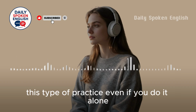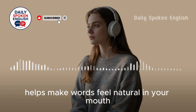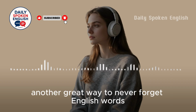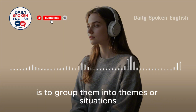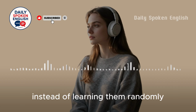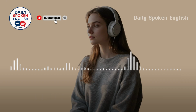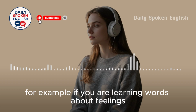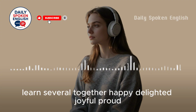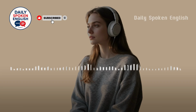This type of practice, even if you do it alone, helps make words feel natural in your mouth and easier to recall later. Another great way to never forget English words is to group them into themes or situations instead of learning them randomly. Our brain likes order and patterns. For example, if you are learning words about feelings, learn several together: happy, delighted, joyful, proud, content.